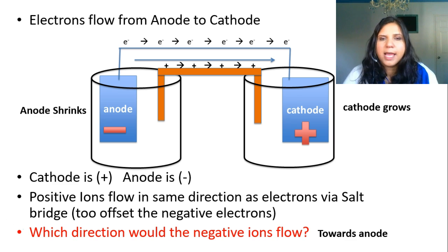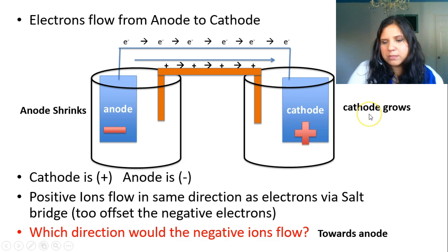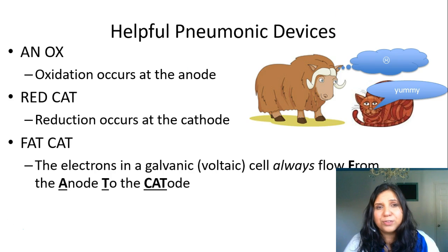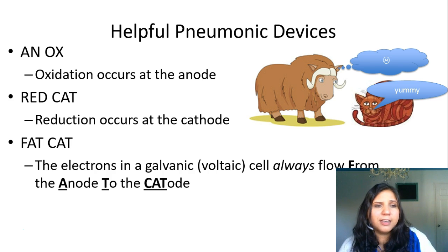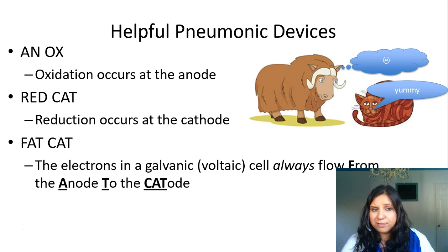All right, so what happens to the anode and the cathode? We wrote this down before, but I would like you to write this down on the diagram. The anode shrinks and the cathode grows. Here's a few mnemonic devices to help you memorize what is occurring at the cathode and anode. All right, so it's An Ox and a Red Cat. An Ox for anode oxidation, Red Cat for reduction cathode.